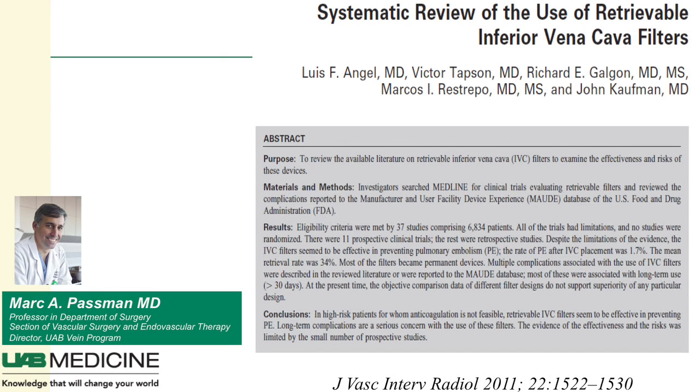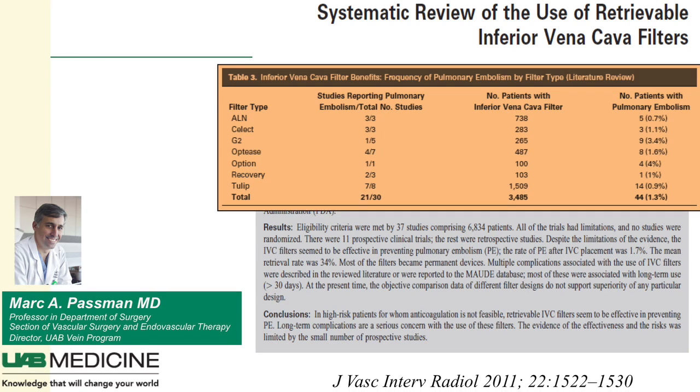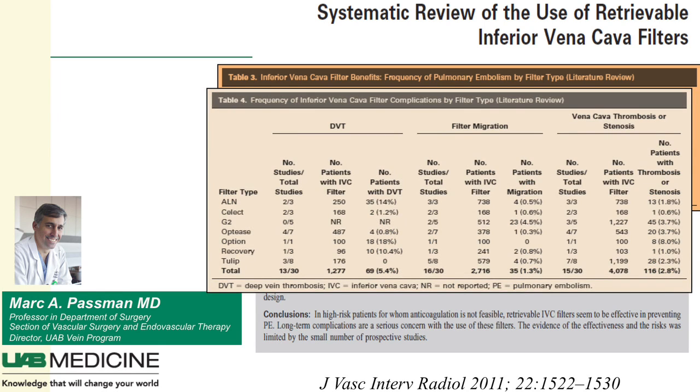And if you look systematically at the use of retrievable filters, you see a somewhat similar pattern. This is the frequency of PE in patients with retrievable filters. They work quite well at preventing PE. However, there can be problems later on with deep vein thrombosis, filter migration, and vena cava thrombosis seen in each column there, both based on the filter type and the aggregate total at the bottom.